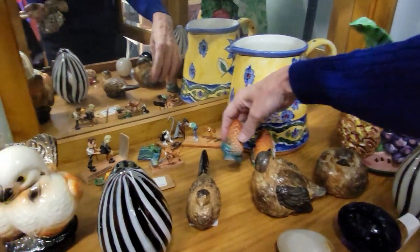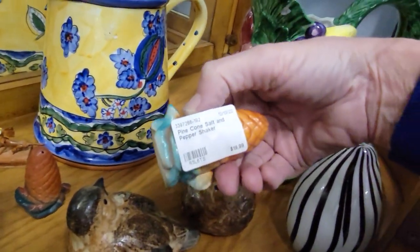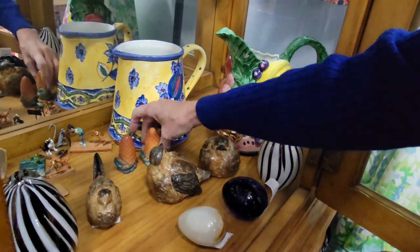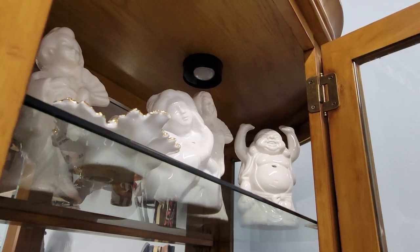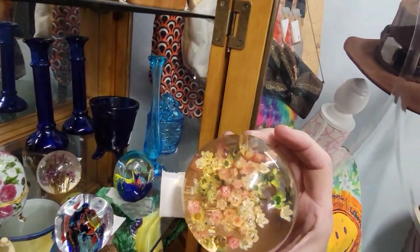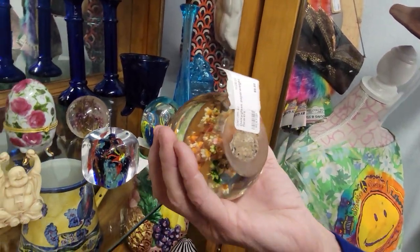Little pine cone salt and peppers for $19.99. These are super old. They've got the little cork bottoms. Now remember, these are the boutique rooms. I don't do anything with the pricing in here. These guys are resellers, so it's less than you can get it on eBay, but they still are in it to make some money, so they price accordingly. But they do wheel and deal.